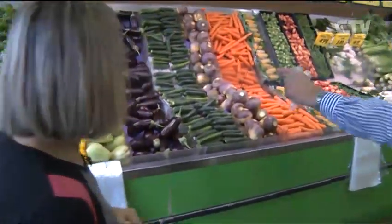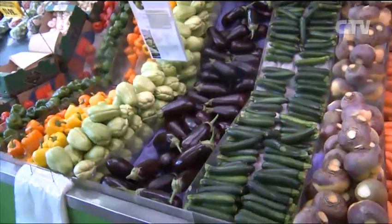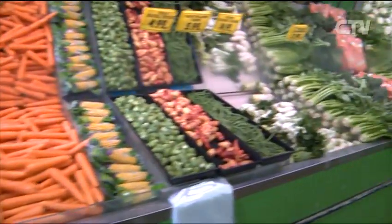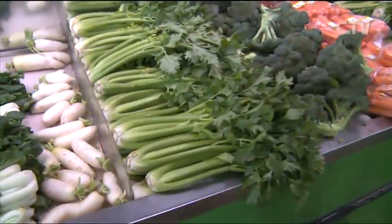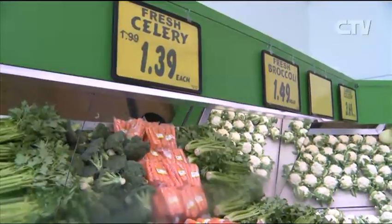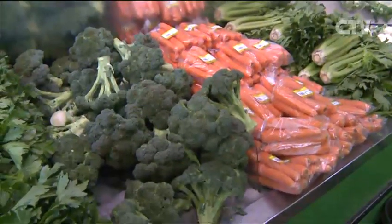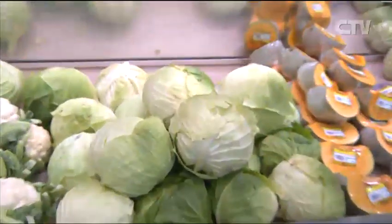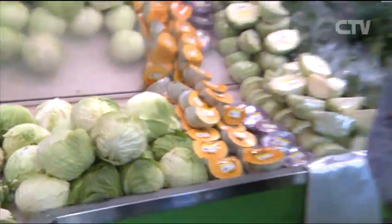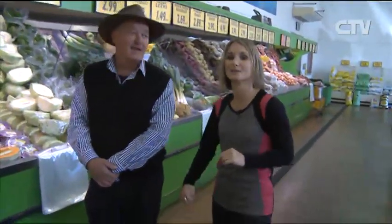Eggplant, $2.69 each. That's cheap, good buying, and a great wee size. And celery, $1.39. Broccoli, $1.49. Collies are still very short, and broccolis are your huge, giant heads. Cabbages, look at this, 99 cents, that's a full display. And your pumpkin pieces as well. I made some pumpkin soup the other day, it's getting into all that time.